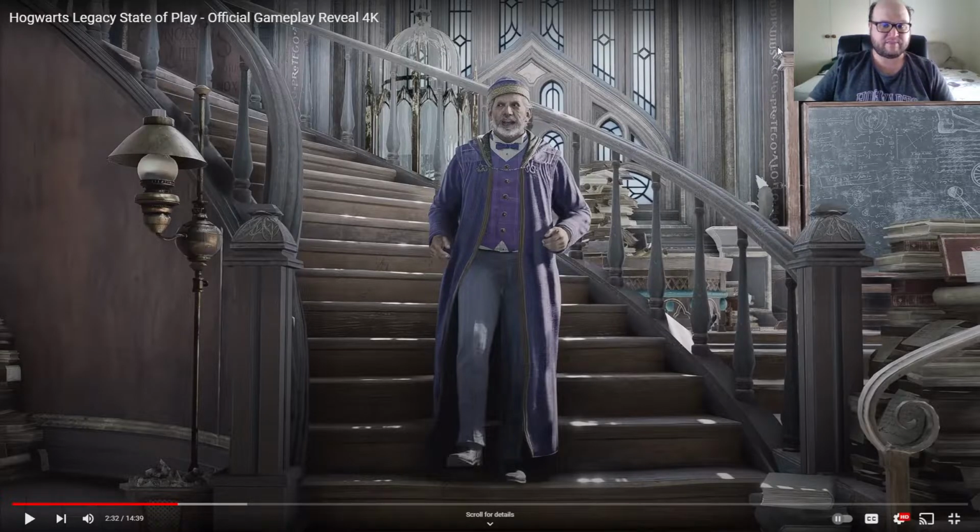Also ridiculous. And there's more spells over here, including Nox. And there's spells along here. And here.